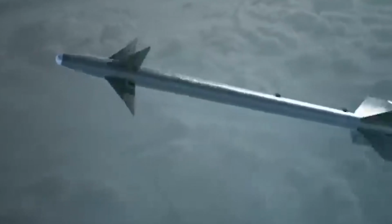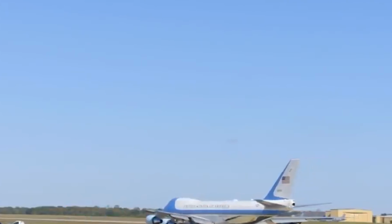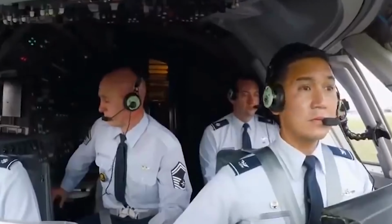But the intrigue doesn't stop there. Get ready for an extra layer of secrecy thanks to some new top-secret technology. The new Air Force One is more than simply a flying aircraft. It's a guardian of the highest order, where security is more than just a feature, but an unwavering dedication to protecting the skies and the leaders within.